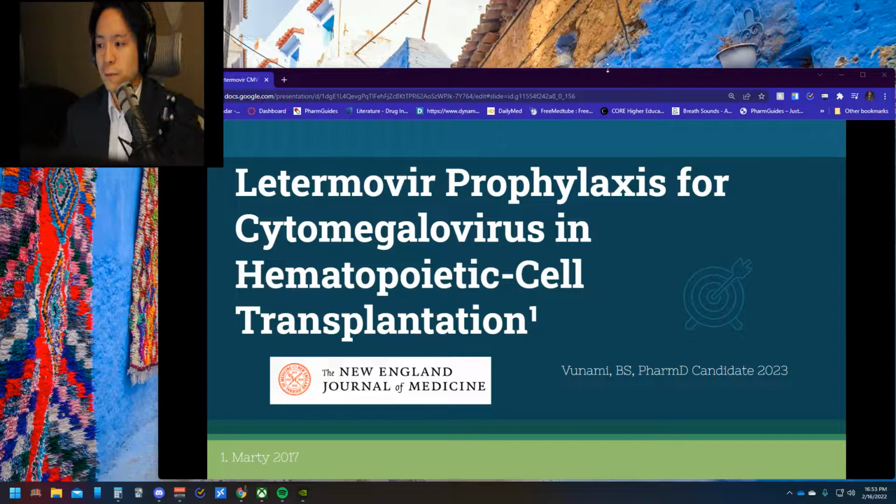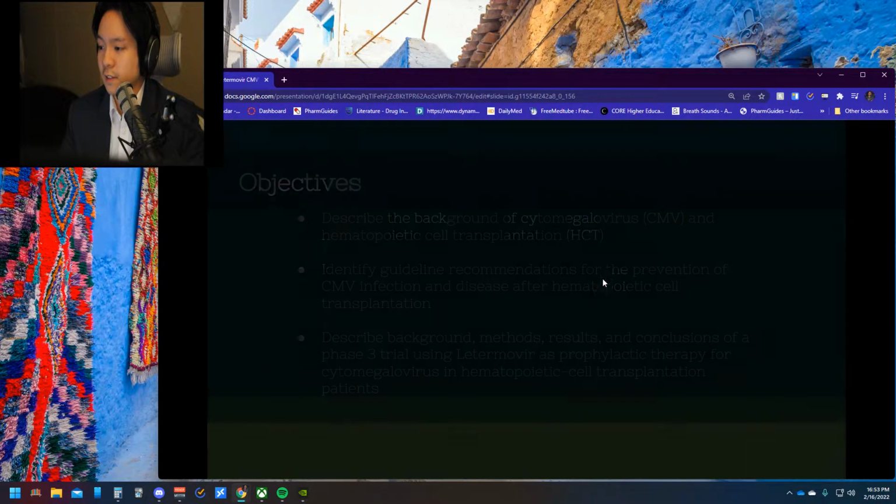I am a third-year pharmacy student, and today's journal club presentation will be about Letermovir prophylaxis for Cytomegalovirus and Hematopoietic-Cell transplantation, published in the New England Journal of Medicine in 2017. Just for fluency of the presentation, I will abbreviate Cytomegalovirus as CMV and Hematopoietic-Cell transplantation as HCT.